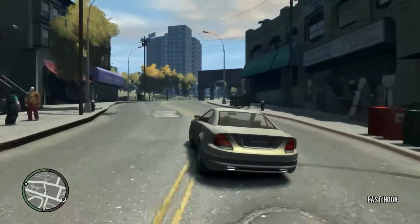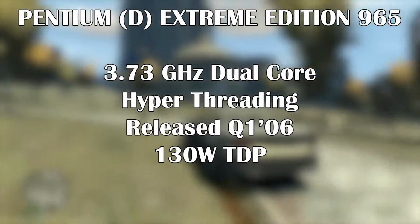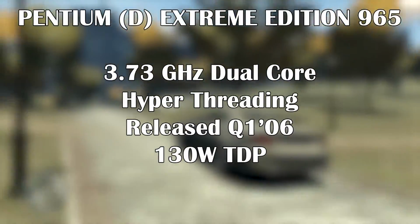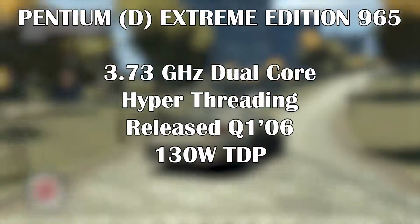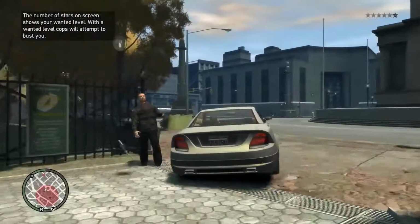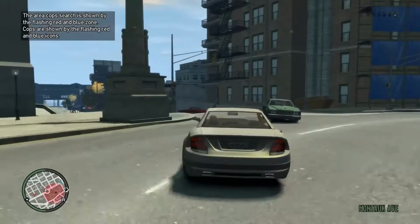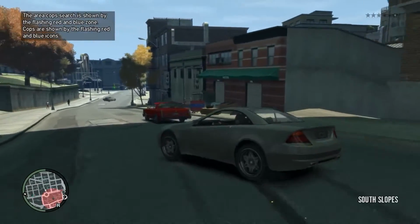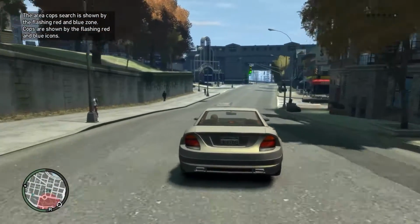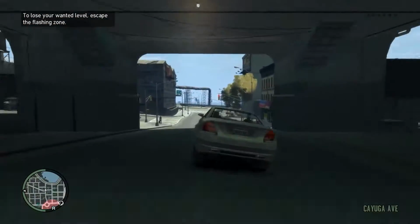More specifically, it's the Pentium Extreme Edition 965 and it's a dual core clocked at 3.73 GHz. At the time of its release in 2006, it would have set the buyer back close to $1,000. Now normal Pentium D processors can be purchased for way under $10 and the same goes for pounds, but if you want to get your hands on one of these, then be prepared to pay a premium.